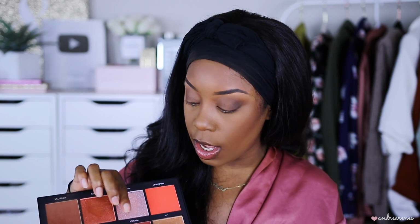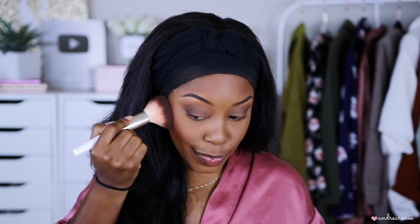I'm gonna take the shade, what is this? Premier, this one right here, this mauvey color right there. And we're gonna use that as my blush. Where's my brush? Let's put it right here. And you don't have to use a lot of this either because these are super pigmented. Look how pretty that looks.